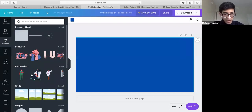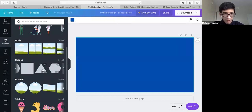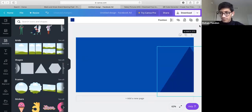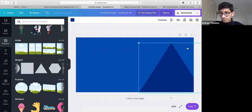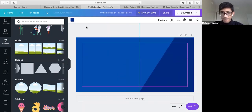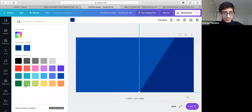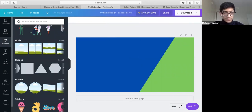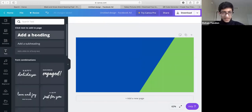So let's go to elements and a shape. I'm going to have an abstract theme to it. Make this bigger. There you go. Let's say I want to have a different color. Looks like green and blue go very well. I'm going to have a heading text.